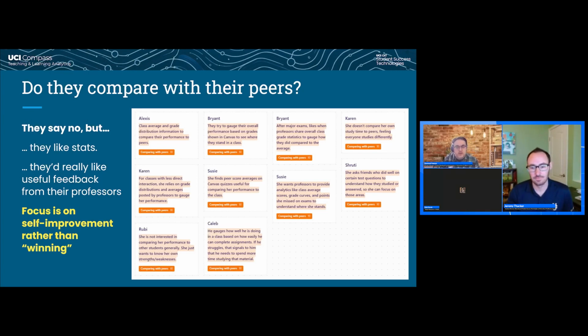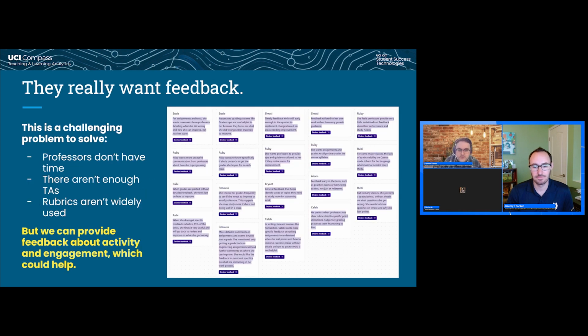Again, we asked about comparison with peers. You can see here some of the pull quotes from the analysis of the research on the right-hand side about what they want to do. And again, the focus was on self-improvement rather than winning. They want everybody to do well, but they want to know how they're doing relative to their peers without knowing exactly how their peers did. They don't seem to be as competitive as previous groups of students. This held true especially for our competitive programs. Our School of Biological Sciences tends to be a very competitive unit for our students, and even the students we had from BioSci who participated were less competitive than I would have expected, while still caring deeply about their academic performance.